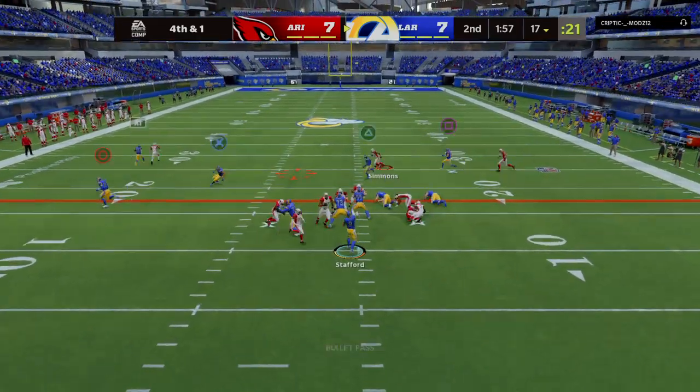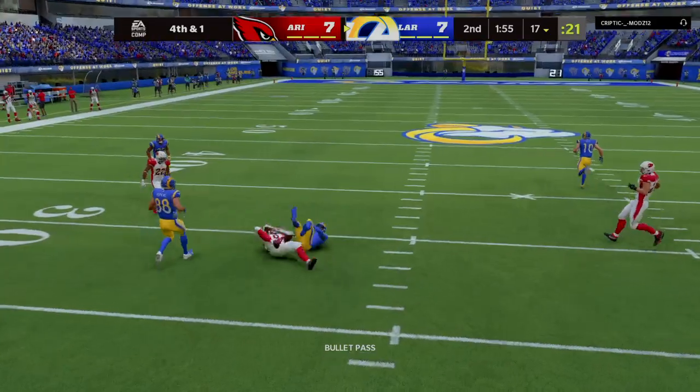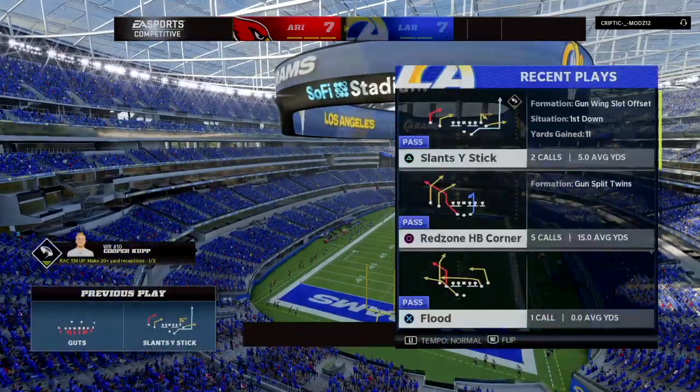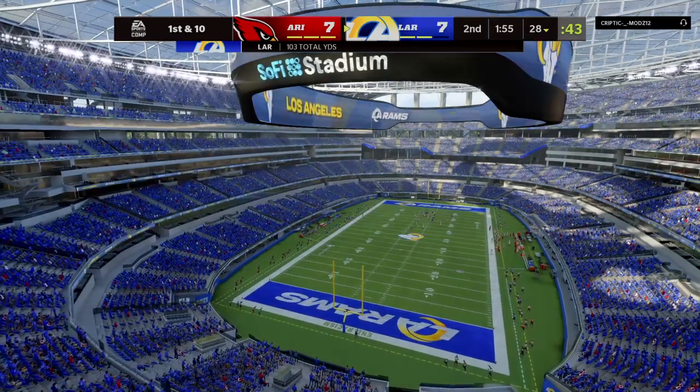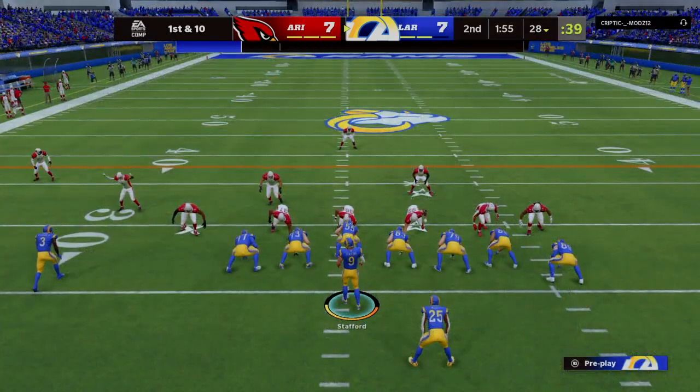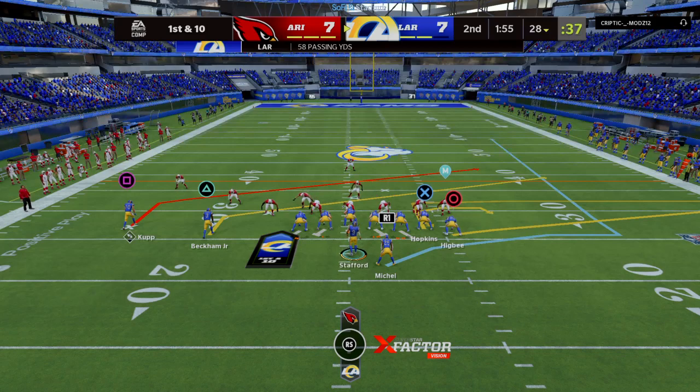They snap it to Stafford. Quickly into the hands of Beckham. The Rams going to go ahead and use the first of their timeouts. It's just their first, so they'll have 2 remaining here before we get to halftime.